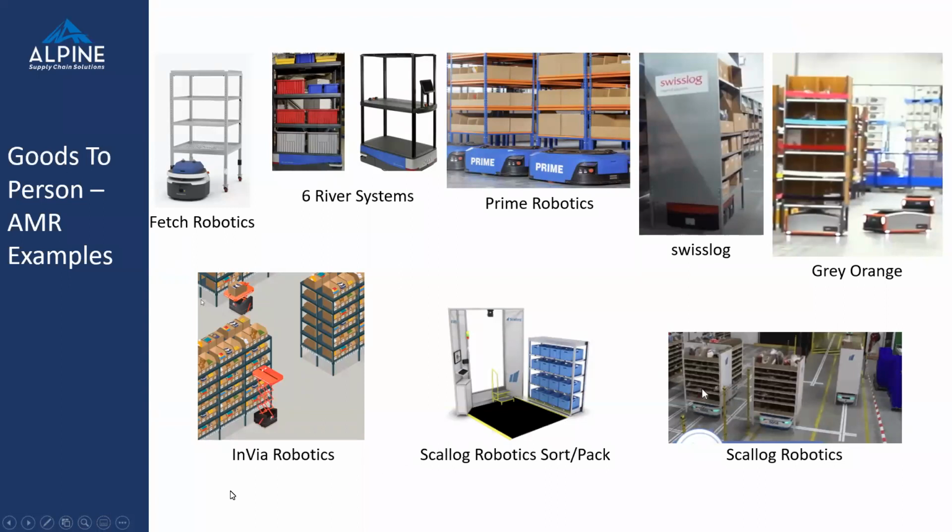Hey, Tom. So, our experience here, obviously everybody knows Kiva got bought by Amazon, and then there's a bunch of different goods to person technologies that have actually been brought to market. And one of the things that Alpine's been helping a lot of our customers with is the appropriate sizing of the MSU, that mobile stocking unit, to make sure that you can accommodate as many pick faces on the mobile stocking units as well. And then the packing station or the PPS, really understanding the design based on your order profile and how many orders and batching and put to light.